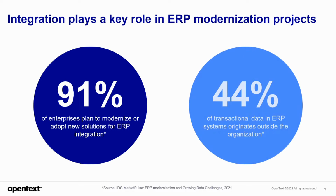In that same study, we also asked how much of the data that is processed in ERP systems comes from external sources, meaning suppliers, customers, partners, and other systems outside the organization, and the average turned out to be around 44%. Now, this is the extent to which B2B integration solutions and their capabilities impact the functioning of your ERP system, and it is this share of almost half of the data that is processed in ERP systems that we want to focus on in today's presentation.